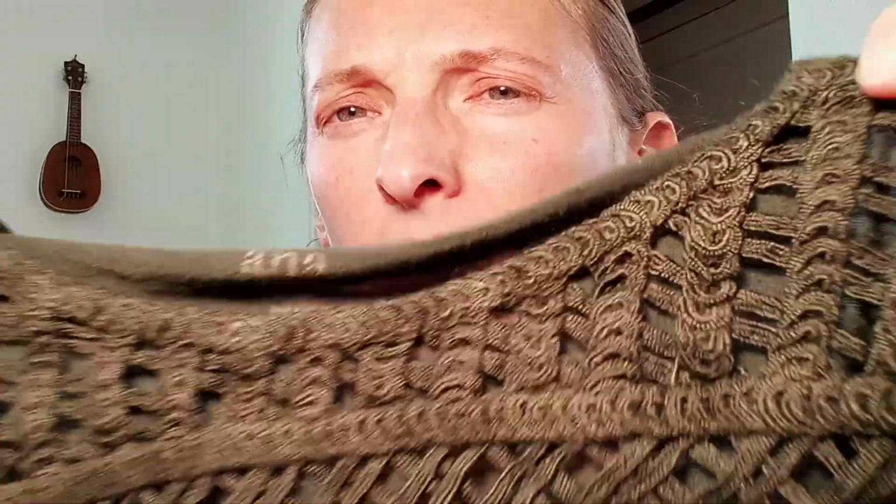The next one is a looser and they also work at the office. They're pretty basic. This one has a bit of intricate work in the front, which is cute. And this is an olive green color, which might be a little bit too much olive green with the pants, but we'll see this in a minute.